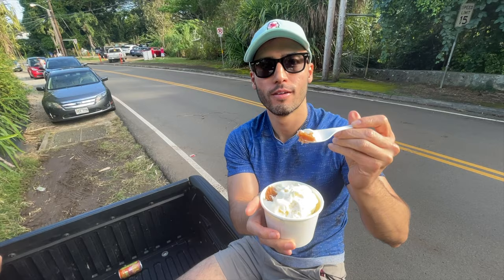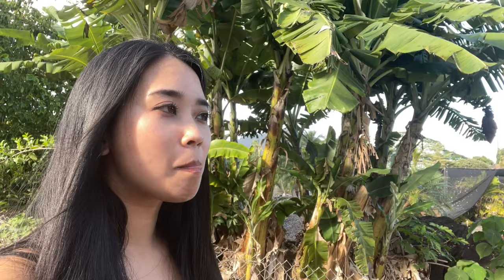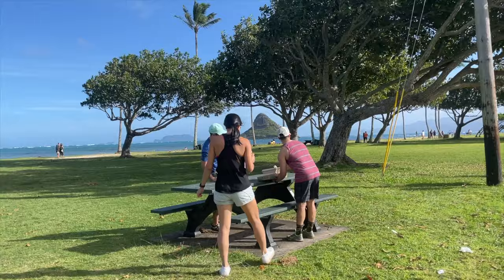Kulolo. I highly recommend ordering their Sweet Lady of Waiahole dessert, which is ice cream over kulolo. Oh, was it that stuff you bought yesterday? Yeah, but this is way better. We ate the rest of our lunch at this park by Chinaman's Hat.